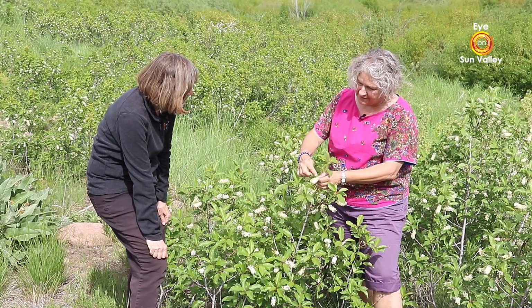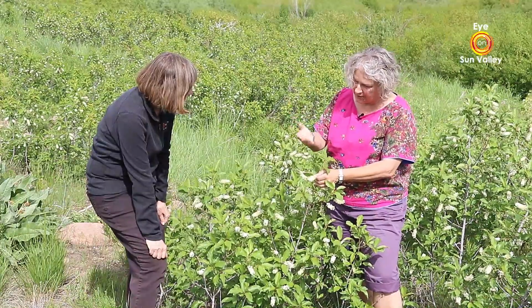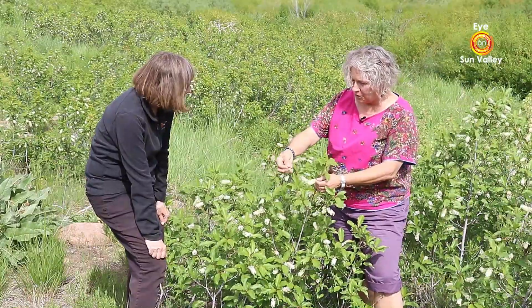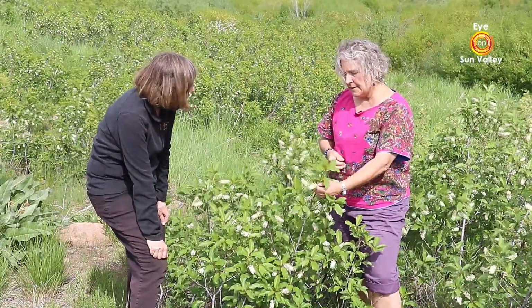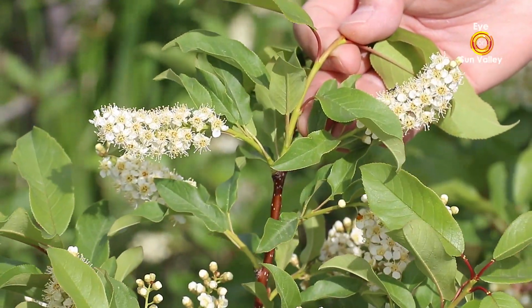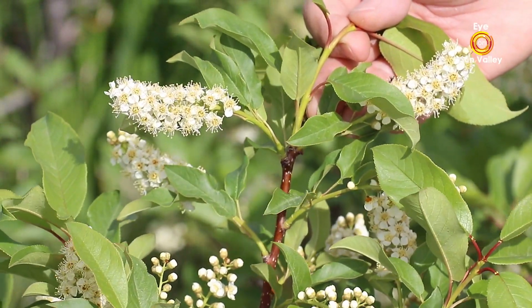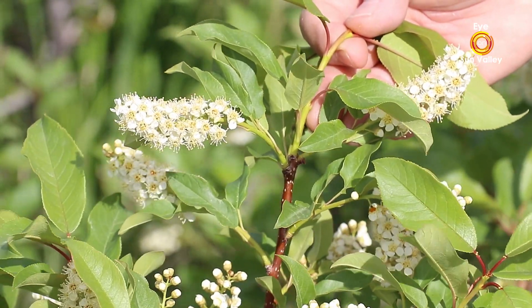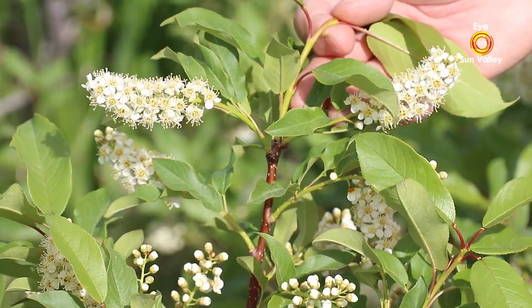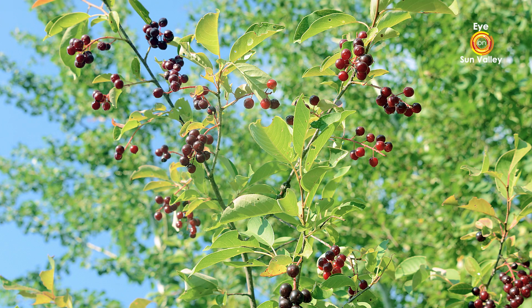So this flat saucer-shaped flower in these cones is diagnostic for the chokecherry. And when these flowers are pollinated and set fruit, you will have the same basic shape, but of dark red to almost black berries.